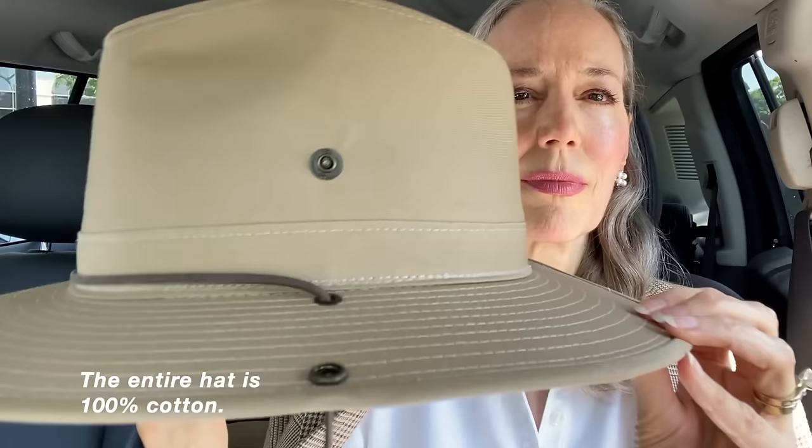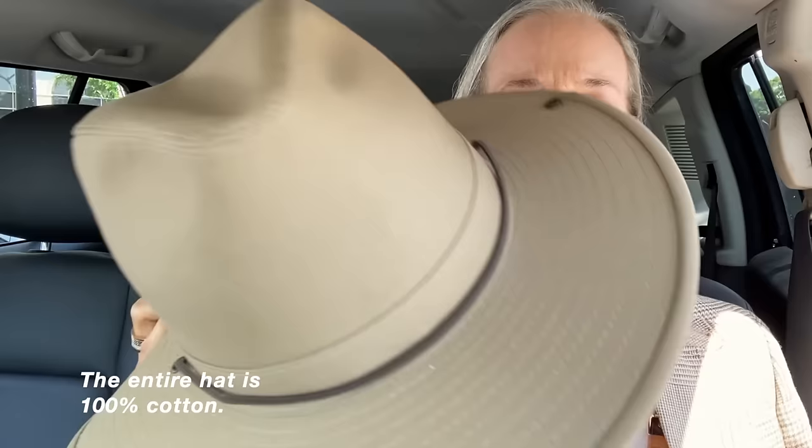It has a leather chin strap or wind strap. I find this very handy because of two reasons. Number one, when it's windy, I pull it up under my chin. Otherwise, I leave it hanging loose so it's not so constricting.